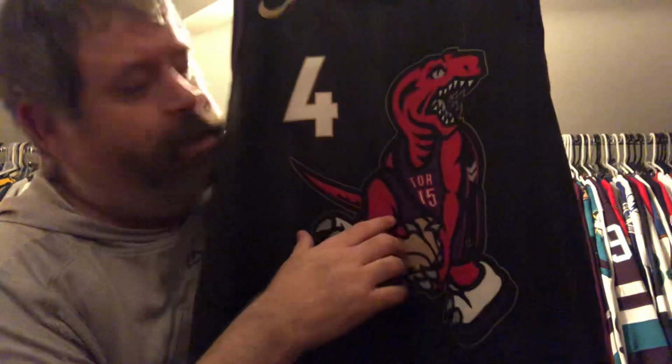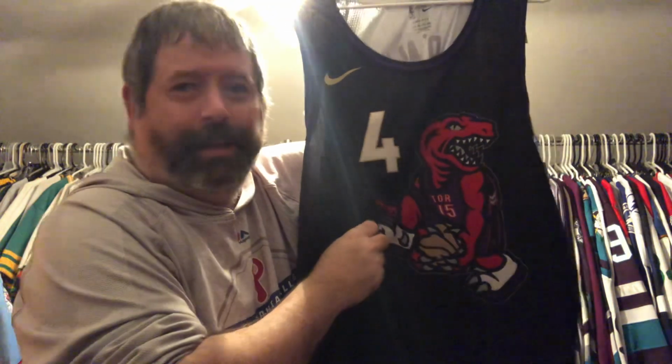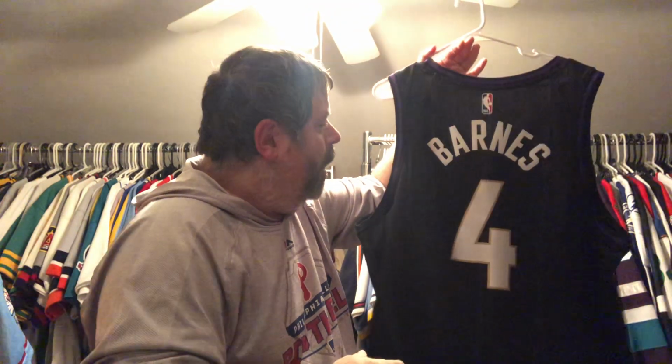And then you got, of course, the Dino with the Vince jersey. That's crazy. That's really just what an honor that is, too. If you're a player like that, to have your own jersey that the team's going to wear, that's pretty cool. Pinstripes again on the back. Well done, Raptors.